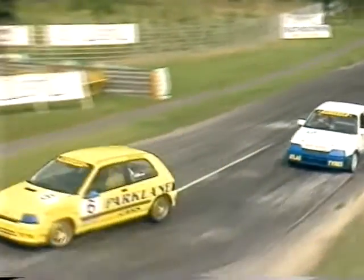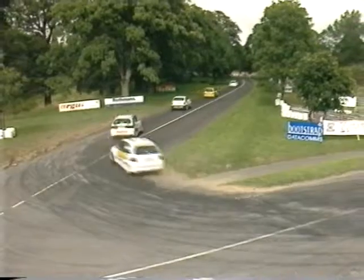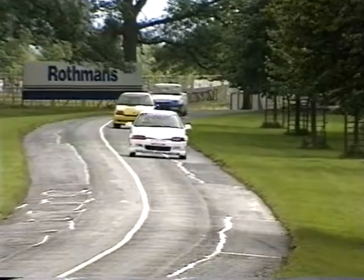It was Jonathan Fowles that we saw on the grass there. A bit of a hard-stopping moment. It's not the place to mess about on this circuit, but he's ahead of Sean McGill. He's moving up rapidly. So let's recap.